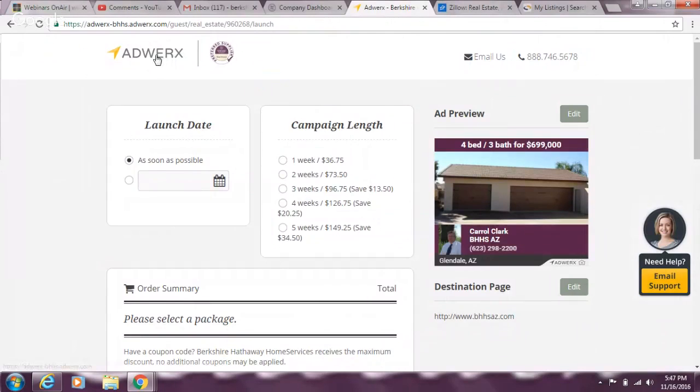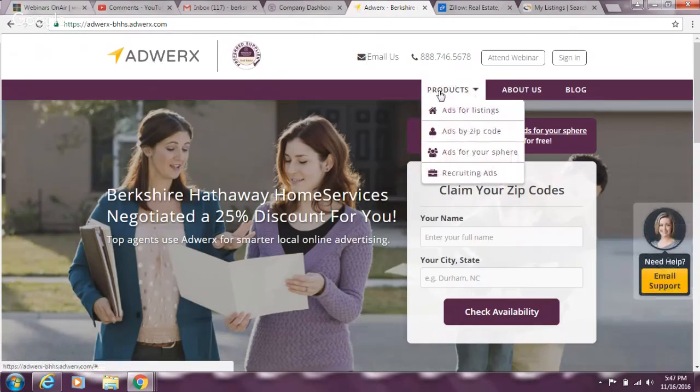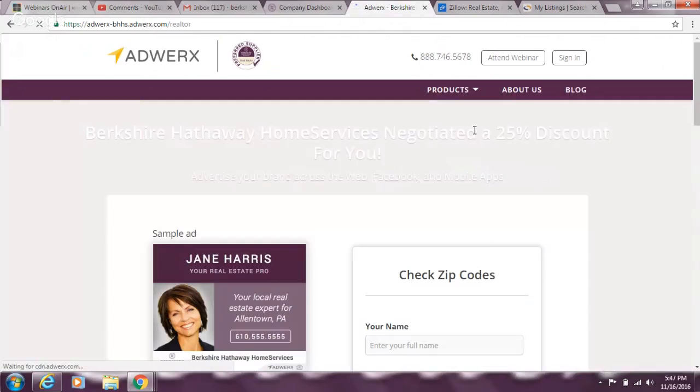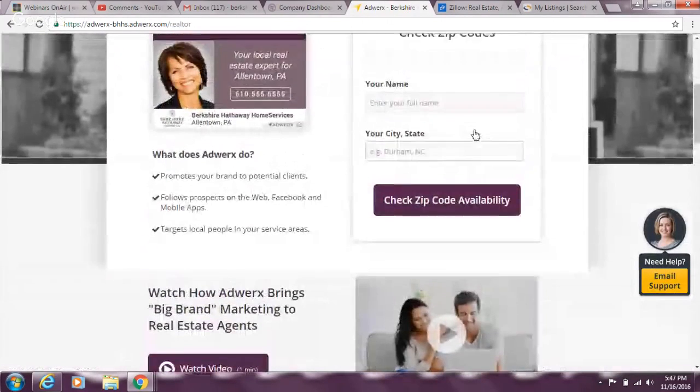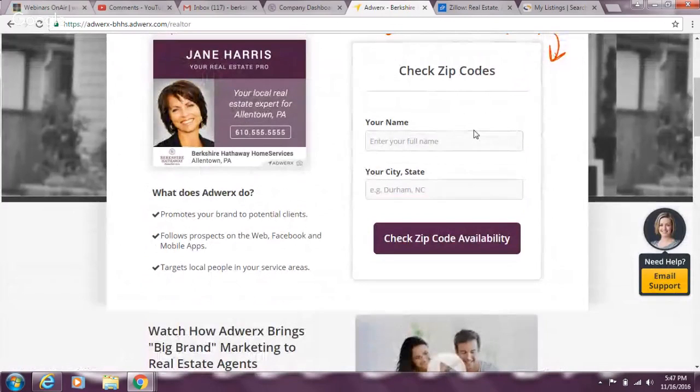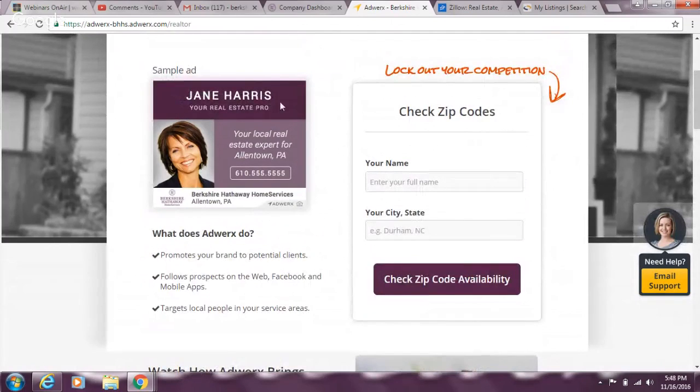Okay, so let's keep going to the other products. We have a lot to cover today. So the one product that I love is ads by zip code. Really quickly, guys, it works exactly like Zillow, which I'm going to get into. And they charge you a certain dollar amount based on what zip code you're actually buying. And what does that mean? That this ad right here, and it's just this, guys, then sends them back to your website. It's going to have your picture, but it's going to follow them all around the internet sites that they actually navigate through. So very different from Facebook.